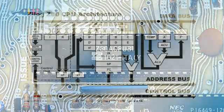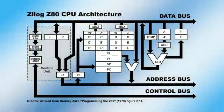Here we see the internal architecture of the Z80. Modern CPUs are far more complicated, but by looking at the Z80 we can more easily highlight a CPU's basic components. Just like in the von Neumann block diagram, the Z80 has a control unit to coordinate its operations, as well as an arithmetic logic unit, or ALU.